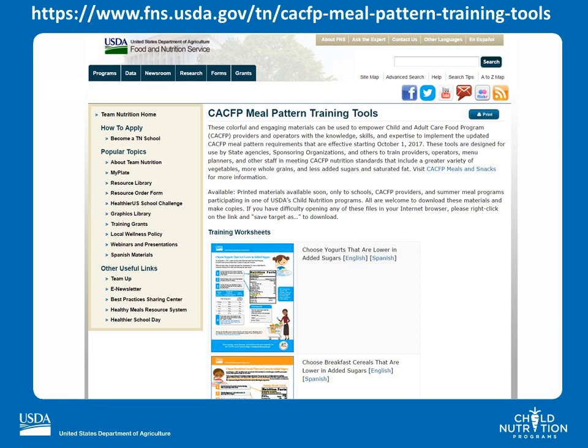Currently, the infographic, training worksheets on choosing yogurts that are lower in added sugars, choosing breakfast cereals that are lower in added sugars, and serving milk in the CACFP, and the posters are available in both English and Spanish on Team Nutrition's website. Print versions of materials are available to order for free for those participating in child nutrition programs. Additional worksheets are in development and will be released in phases.